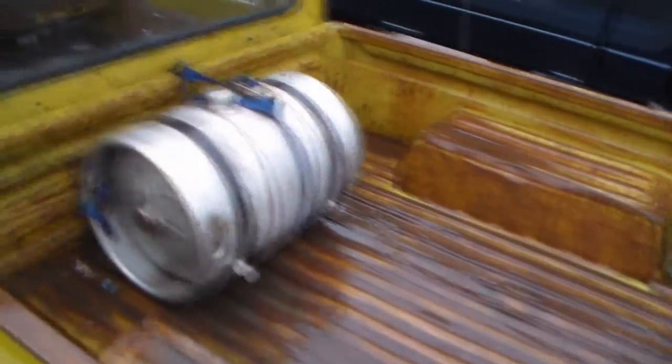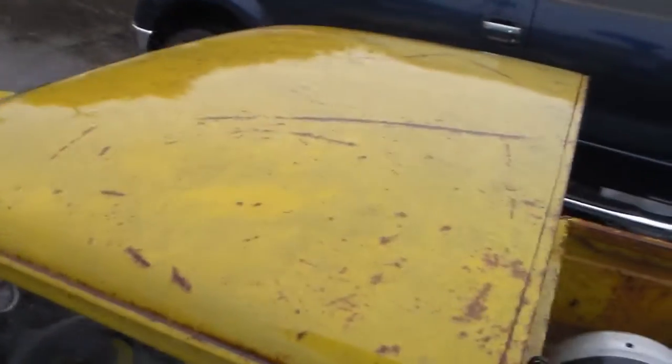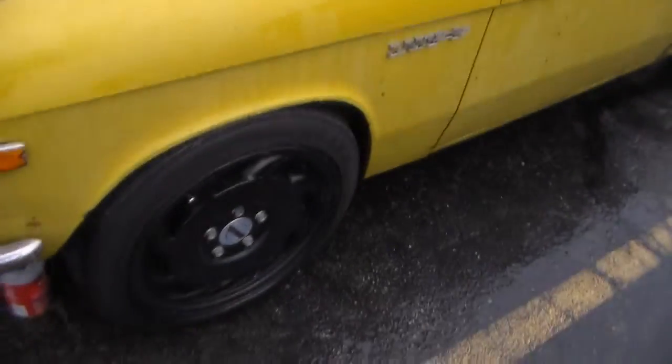Now you got the original little motor in it? Yes. So you're all numbers matching. Numbers matching. Now believe it or not, it's gonna be a little collector's item. Oh yeah. These cars just went away, man. Nobody took care of them. They beat them to death and they just threw them away. Good on gas, I bet too, ain't it? 25 miles a gallon. Ain't that crazy?